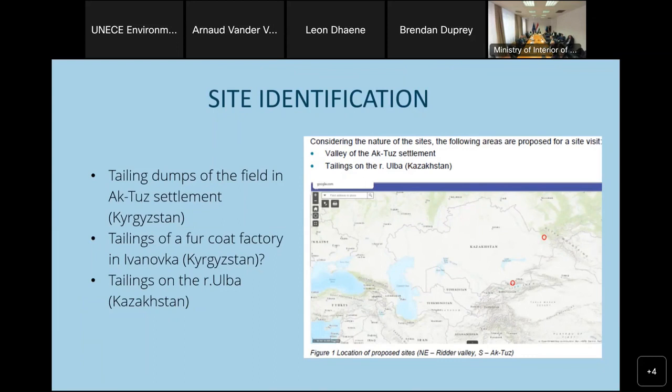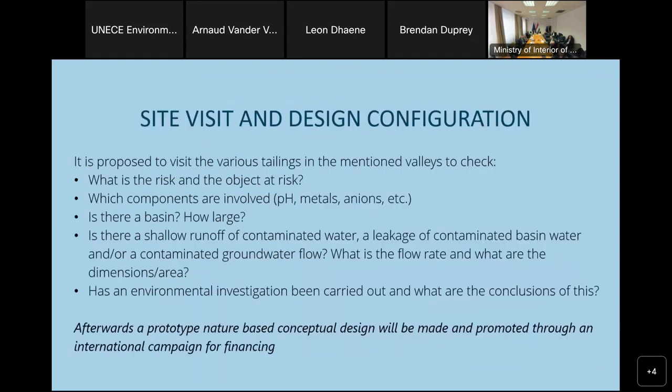And right now our team from the Netherlands and also from England and Kazakhstan want to go in the spring to these sites to do field data collection before we do these nature-based concept designs, and we need permission to go to these sites. So if anybody has contacts in Kyrgyzstan or in Kazakhstan who can help with that, it'd be very much appreciated. Next slide. So we're going to collect this. We're going to do this international conference after we do the designs in order to try to sell them.